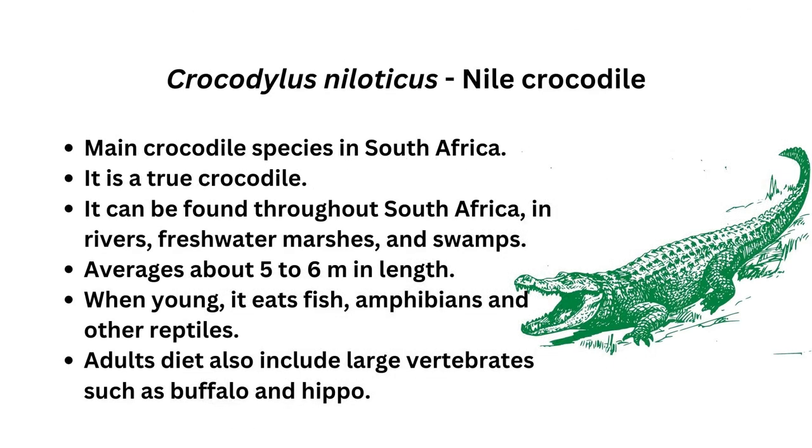The Crocodylus niloticus, also known as the Nile crocodile, I'll just refer to it as the Nile crocodile since it's easier to pronounce. The Nile crocodile is the main crocodile species that naturally occurs in South Africa. It is a true crocodile, meaning it belongs to the Crocodilidae family. It can be found throughout South Africa in rivers, freshwater, marshes, and swamps. It averages about 5 to 6 meters in length.